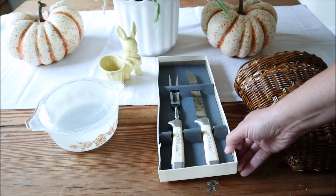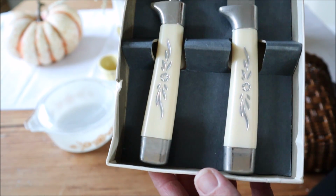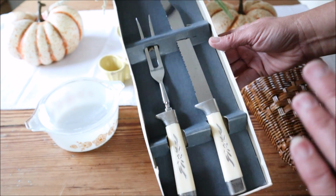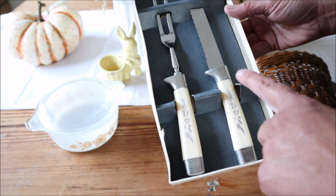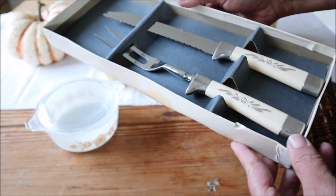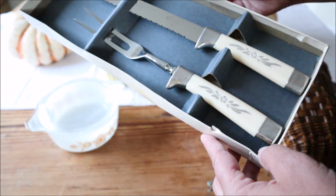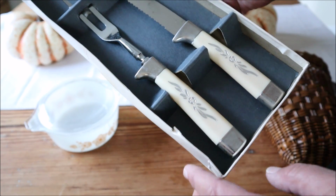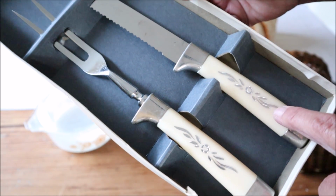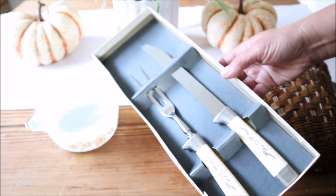Then I did pick up this set of carving knife and fork. I just love the design on it. I'm assuming this seems like it should be a wedding set. I don't know that it really is because it's a carving set, but I don't know. I just thought it was really pretty. It was $3.99 and I just couldn't pass it up. I had it in my cart once and then I took it out and then I went back for it. So I just went ahead and picked it up. I really like the white handle with the silver on it. I think it's really pretty. So I thought that was pretty cool.